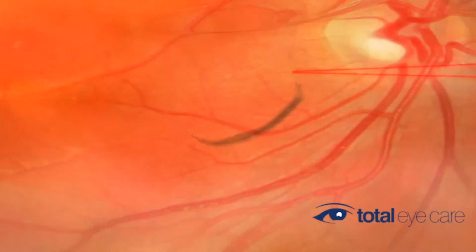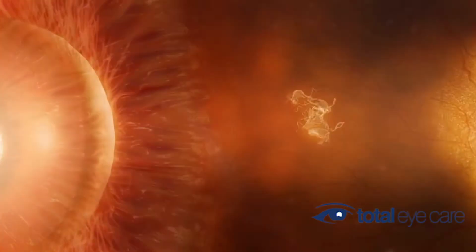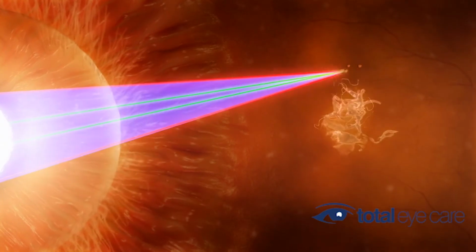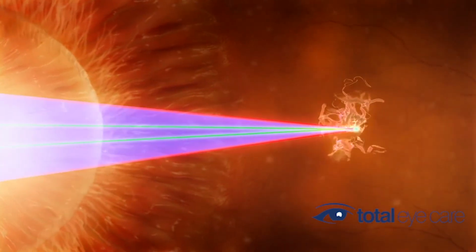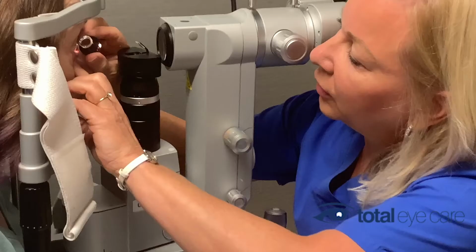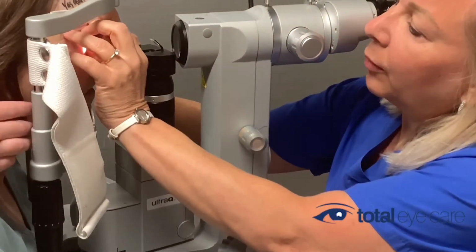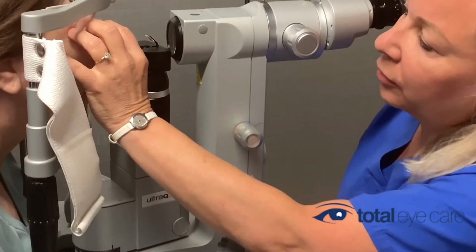The treatment is very simple. It involves a laser, and we actually laser the floater so that we take the floater from a solid phase to the gaseous phase, so you actually see bubbles floating up while we're doing the laser. The laser doesn't hurt, it doesn't involve any incisions on the eye. It's a treatment with very few risks and complications.